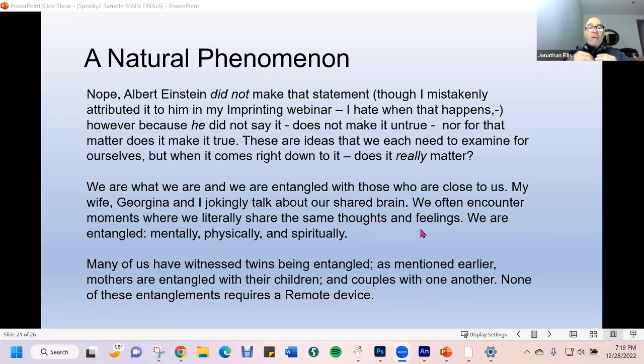I mean, I personally have come across twins that are clearly entangled. They will often say the same things in the same way. I have been witness to twins that were able to draw a mural from opposite sides of a canvas and come together in the middle. It was quite astonishing. And there was a sheet between them. That was a demonstration of their ability. It was quite amazing. Couples are entangled. Mothers are entangled. None of those kinds of entanglements requires a remote device. It's natural. Entanglement is natural.